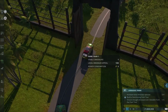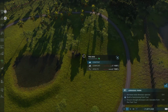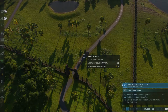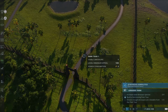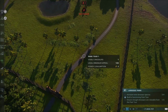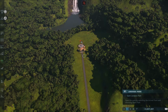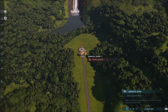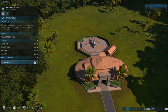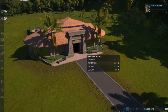There you go, pretty good. Right, mate, we finally got there. We're going to open the park. It's going to work. Here we go. Oh, and having an ice cream. Come on, then. I'm by.